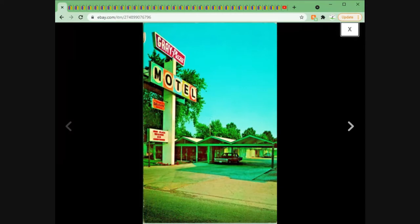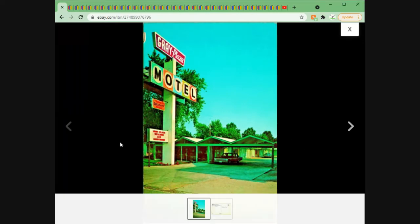Next, the next six postcards went out to the same customer. The total was $23.81 plus $3.50 for first class shipping. It's going to cost a little bit more than that, but that's fine. Still very happy with the purchase. So let's see what they got. You'll be able to figure out the theme here.